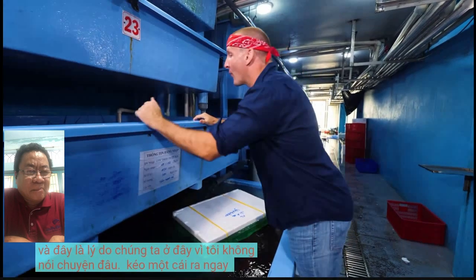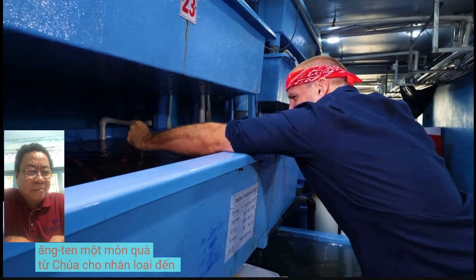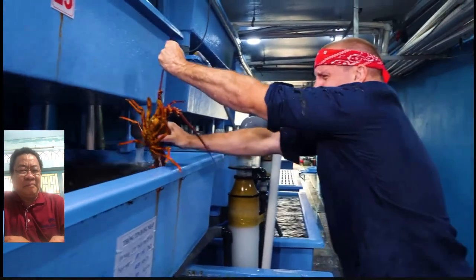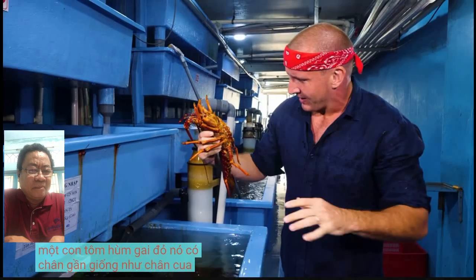And this is what we're here for. Enough talking, I'm gonna pull one out right now. A beautiful creation. Okay, I got it by the antenna. A gift from God to mankind. Come here. Worth it. So check this out, guys. This is a red spiny lobster. It has legs, almost like crab legs. How many is it?